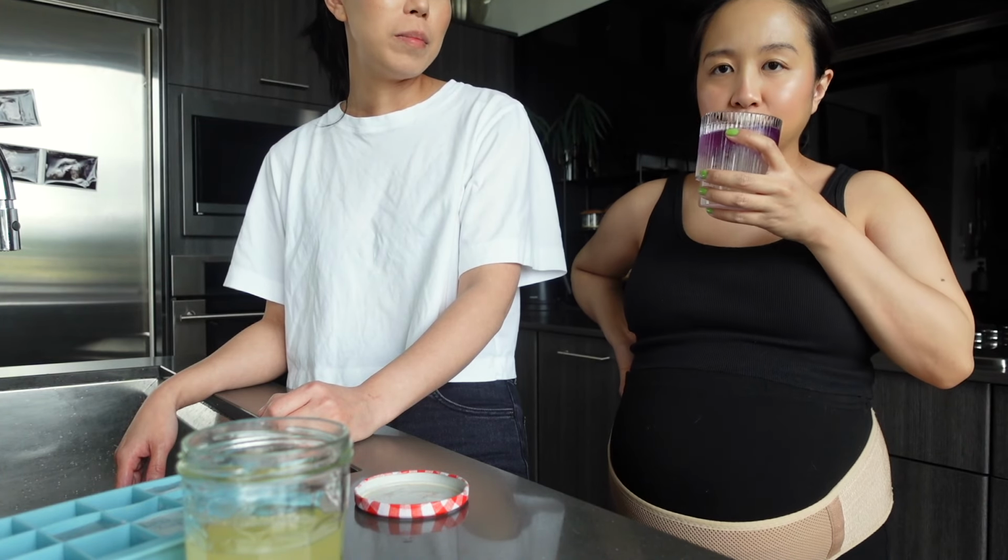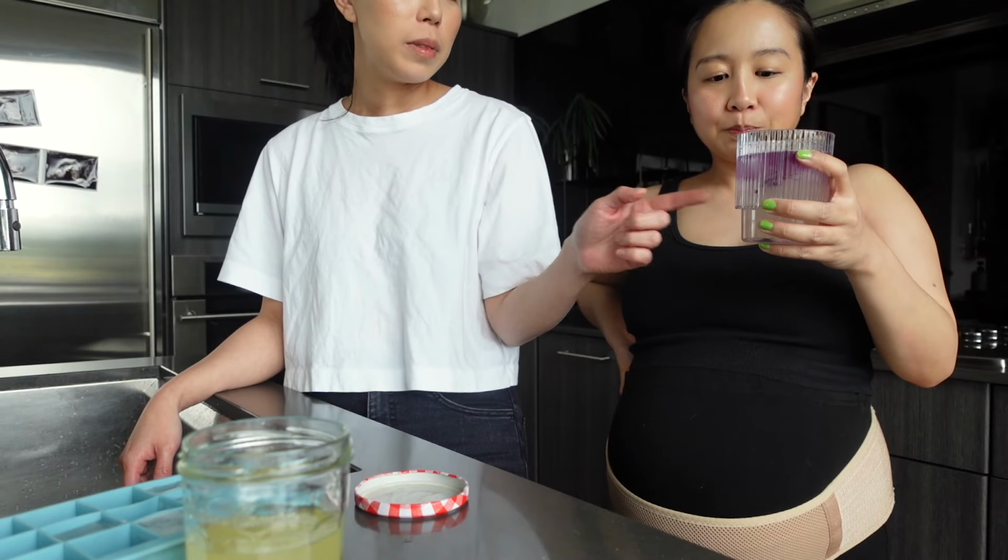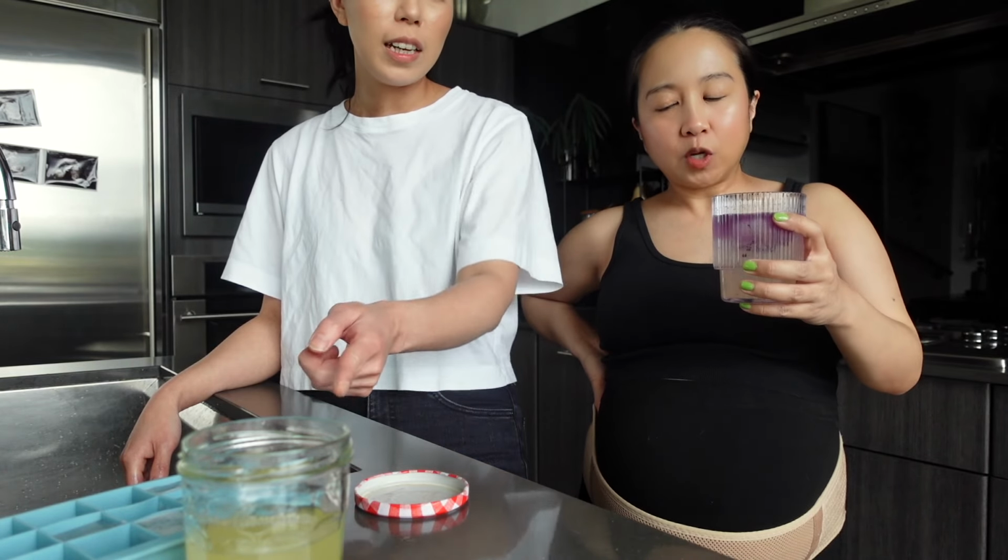Do I have to mix it or just drink it like this? Well, you can mix it if you want the whole thing purple. I like the gradient though. I left some clumps in there. Oh, you can really taste that lavender. Can you? Oh, that's nice. Did I put too much water? No. Add more lemon juice too.